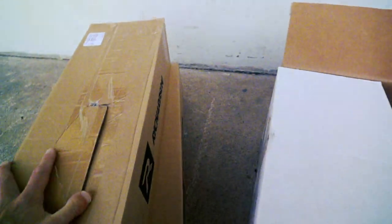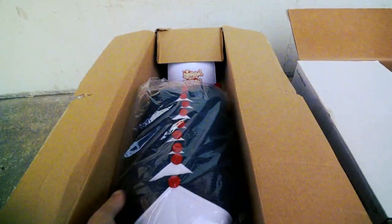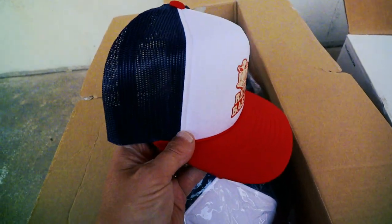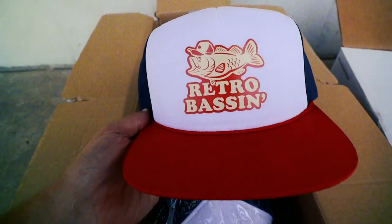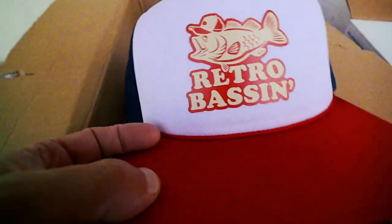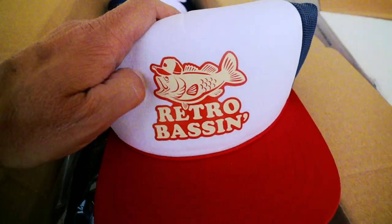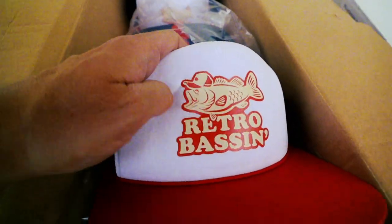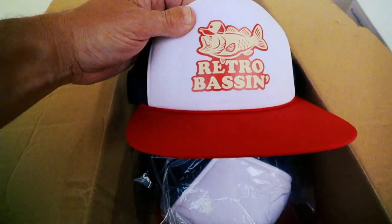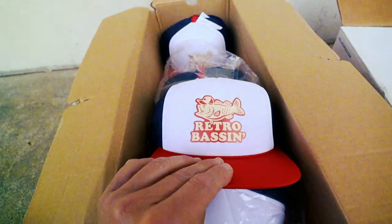Awesome. Okay, so now we're looking at the hats, and this I'm pumped about. That is a classic red, white, and blue trucker hat with the brand new Retro Bassin logo. Oh, look at that. This is actually one of those screen prints, so that will not come off. That's not even a patch, that's just a screen print on there. But son, that is a good looking hat. Woo!